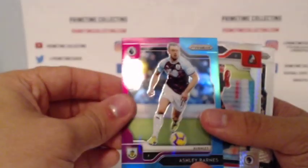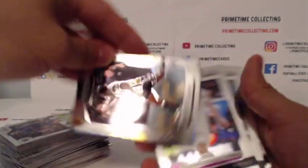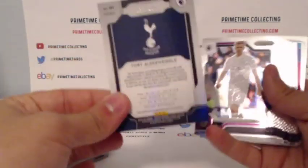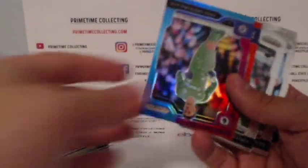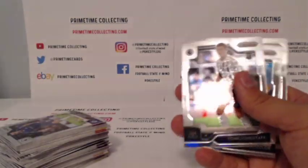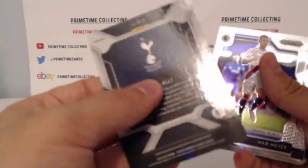We have Ashley Barnes, purple and blue, for Burnley. Nathan Aké, Prizm for Bournemouth. For Watford, Troy Deeney, Scorers Club, not numbered. And Toby Alderweireld for Tottenham, blue, out of 199. For Chelsea, Kepa, purple and blue. And for Tottenham, Lucas Moura, red, out of 149. For Arsenal, Alex Iwobi, Prizm. And for Tottenham, Fireworks, Dele Alli, not numbered.